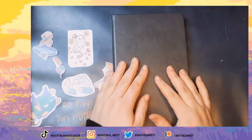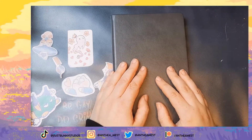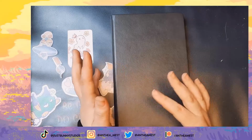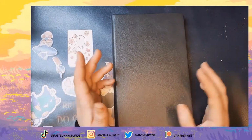I've been doing bullet journals for the last couple of years. I really enjoy bullet journaling. I enjoy decorating it and I enjoy putting all my bits and pieces in. It makes me feel a little more organized, a little more control of things.